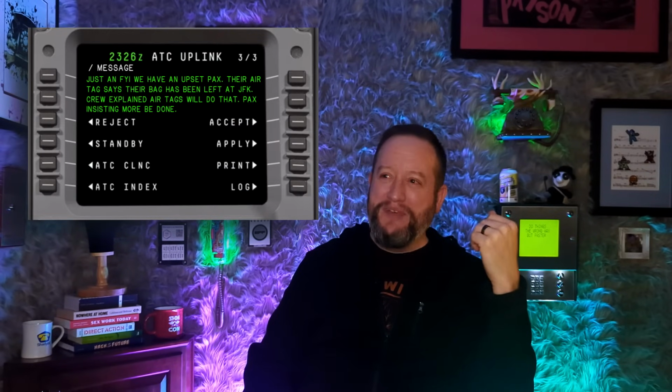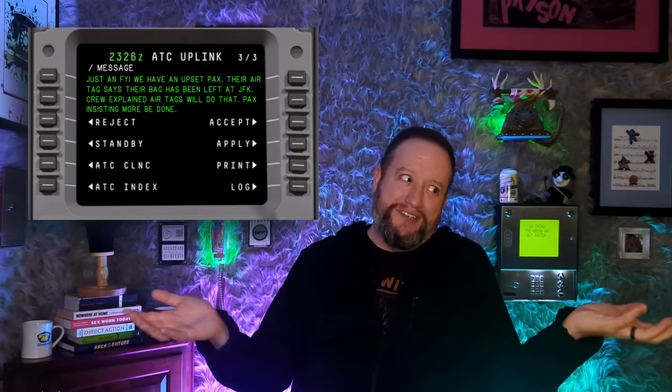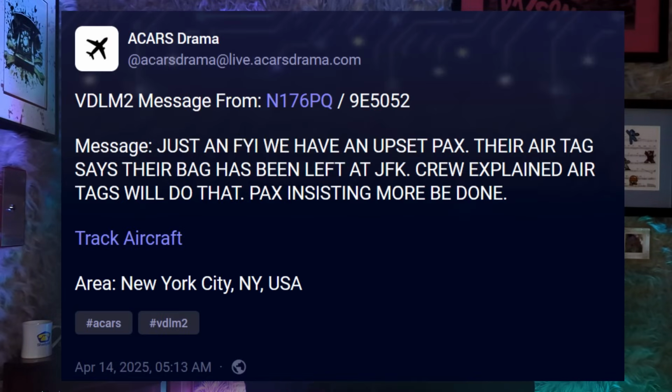There was an ACARS message. You see this? This was an ACARS message in the network: passengers insisting that their bag is not loaded. Passengers upset. Can you get us information? We've told the passenger it's an AirTag. It's not perfect, right? If you don't follow ACARS Drama, it is an account. It's on Mastodon, and I think they might be on Bluesky as well. So yeah, it's very amusing.